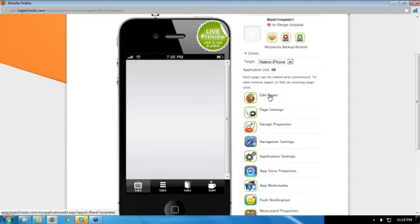So how do you do that? Just click here. And so these are the different tabs. So it's actually considered a page.